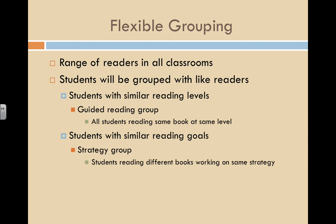Students may be grouped with like readers, and those would be students with similar reading levels. For example, these students would be in a guided reading group. A guided reading group is when all students are reading the same book at the same level. Another way students may be grouped this year is with a strategy group. Strategy groups are when students are working on similar reading goals. For example, all students in the group may be working on closely reading to find evidence from the text. But one student may be reading a lower level text, whereas another student may be reading a chapter book. This would be considered a strategy group because students are reading different books and working on the same strategy.